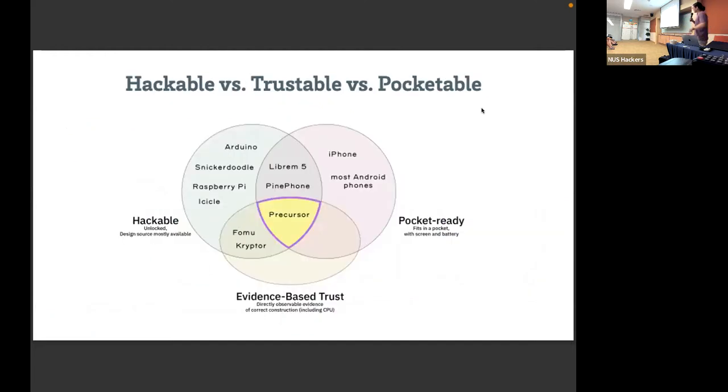And making the case for where it sits in the overall spectrum, you can say, if you want to look at devices that fit your pocket, a lot of them, you know what those are, right?